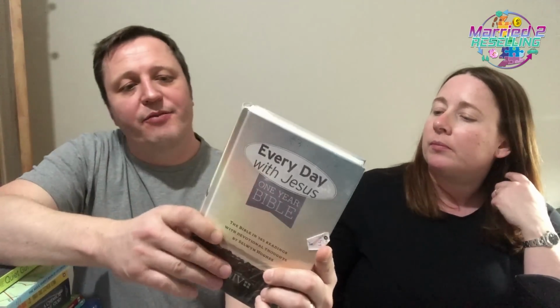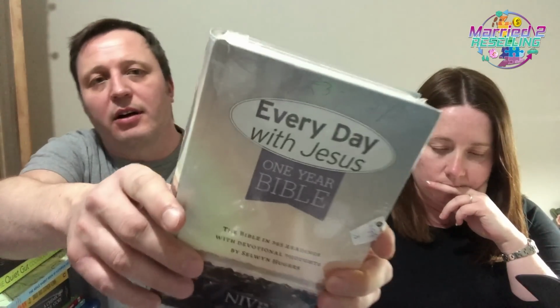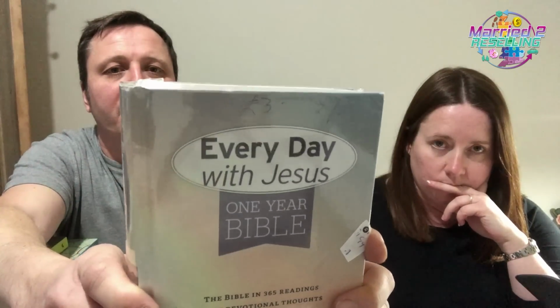And this is Every Day with Jesus, 1 Year Bible. It's actually new in its wrapper, but someone has very kindly biroed on the price and the date in the charity shop. Well, it's got £3 on it, but it's also got a $1.99 sticker, although I feel like this has come off something. That's probably come off that Weight Watcher, Slimming World book.